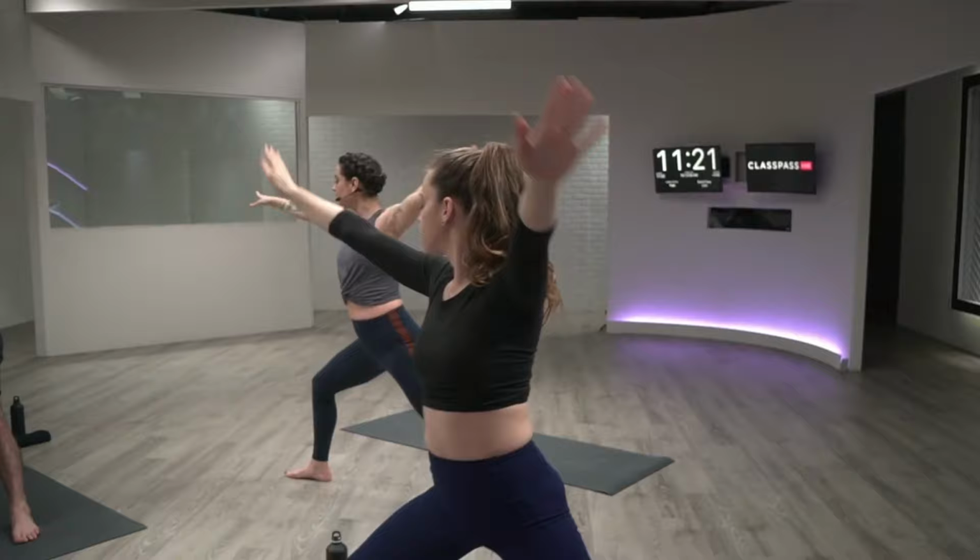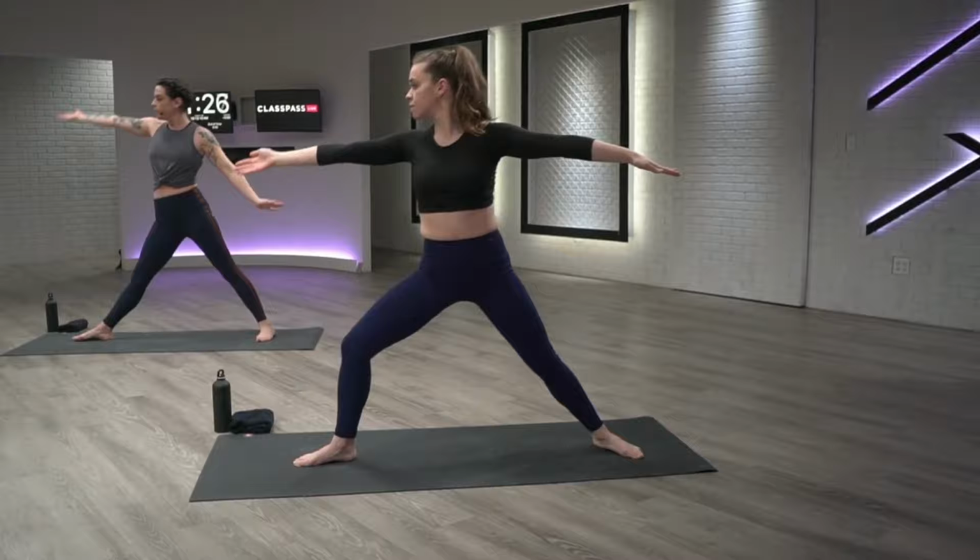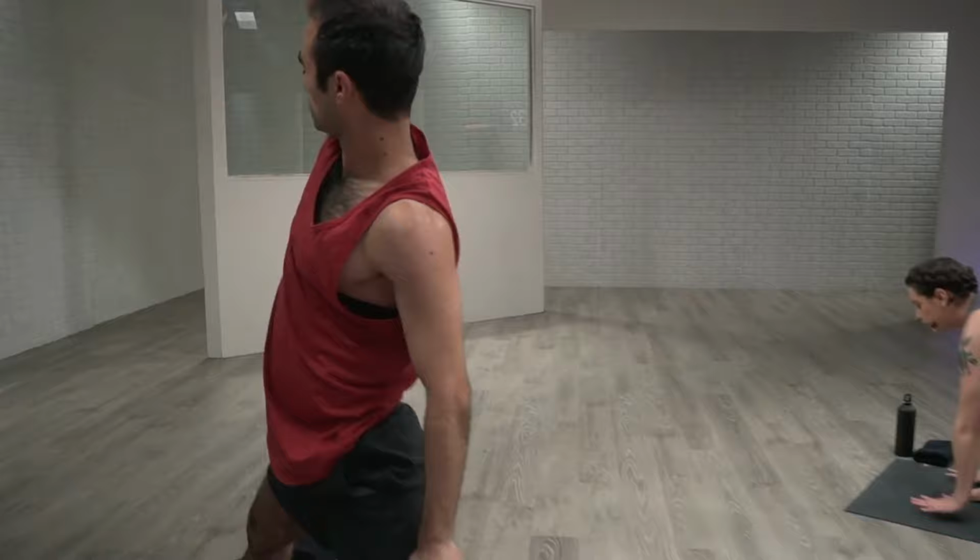On your inhale, reach everything up. When you exhale, take warrior two to the top of your mat once again. Beautiful. Reverse your triangle. So take an inhale, straighten your front leg, reach up and back, big breath in. When you exhale, bring your hands down and frame your front foot, bring your back heel up. We're gonna take a side plank.